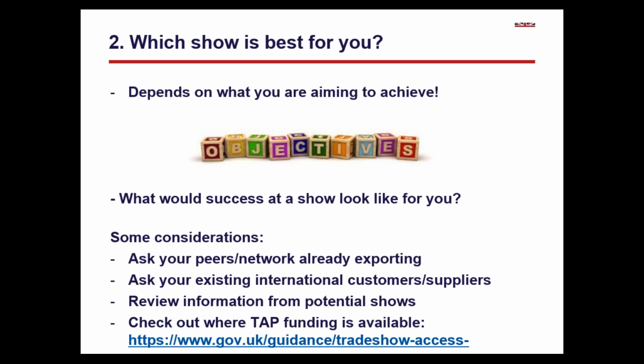And once you start to be able to see, okay, there's a few potential shows that could be of interest for us and what we're trying to achieve, you can often find on the websites for those trade fairs themselves a lot of information about the breakdown, the demographics of the type of people that attend the shows, and the feedback that's gained from the shows from the last year.